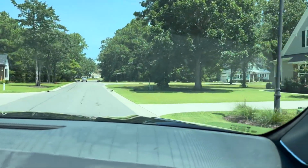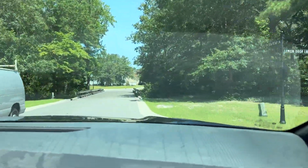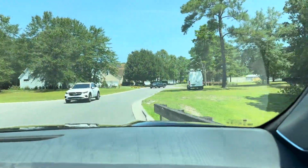So up here on our right, we're going to see the clubhouse, which is, I think, supposed to be completed this fall, which is exciting. I'm sure everyone's looking forward to that.